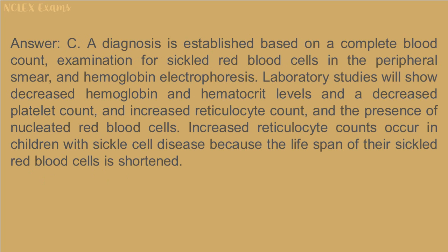Answer: C. A diagnosis is established based on a complete blood count, examination for sickled red blood cells in the peripheral smear, and hemoglobin electrophoresis. Laboratory studies will show decreased hemoglobin and hematocrit levels, a decreased platelet count, an increased reticulocyte count, and the presence of nucleated red blood cells. Increased reticulocyte counts occur in children with sickle cell disease because the lifespan of their sickled red blood cells is shortened.